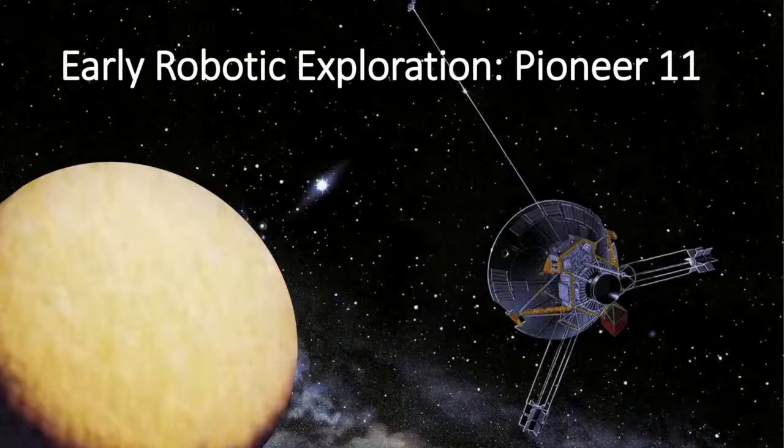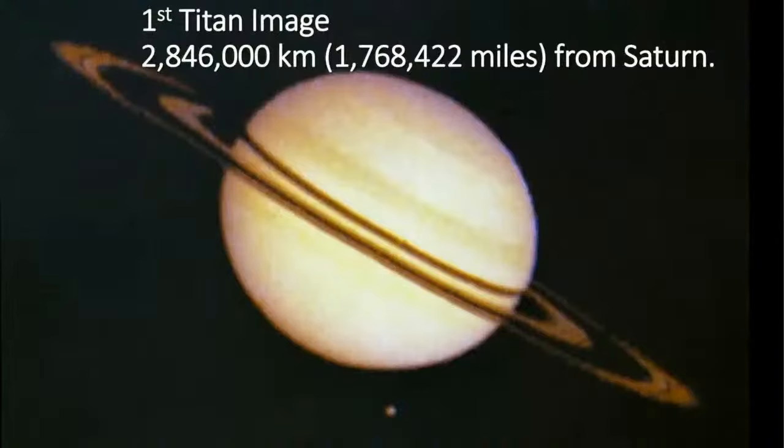So, early robotic exploration: Pioneer 11 went to the Saturnian system and took some pictures of Titan. This is supposed to be the first robotic spacecraft image of Titan. Of course, this is Saturn in the middle with its rings and the shadow of the rings on the beautiful cloud tops of Saturn. But on the bottom, if it's still in frame, is a small dot, and that is the figure of Titan. Wow. Pioneer 11. We've come a long way, haven't we, Lou? Oh, we have, as I'll show you in just a second.